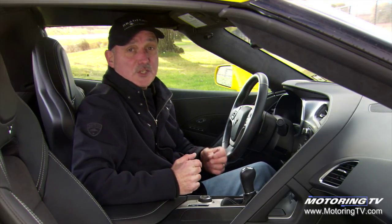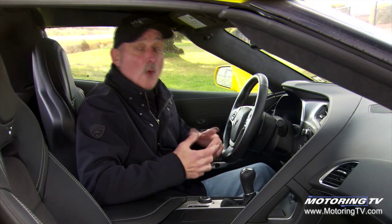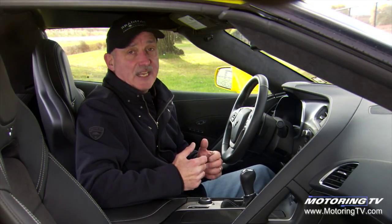One of the key additions to this Corvette is the drive mode selector. It allows the driver to choose weather, eco, tour, sport or track. In weather mode, it gives you a fighting chance on a day like today. Select track and everything gets ramped up to hyper. It really does allow this Corvette to handle just about anything that's thrown at it.